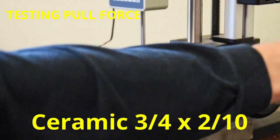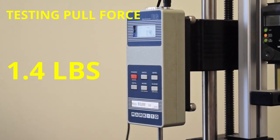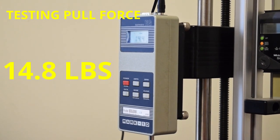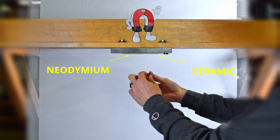We'll test the strength of ceramic and neodymium magnets of the same size. This small ceramic disc magnet has a pull force of about 1.5 pounds. The same size neodymium magnet tested at around 15 pounds. But what does that look like practically? Let's do some further testing.